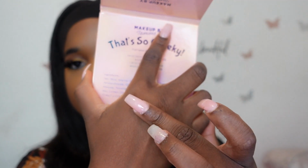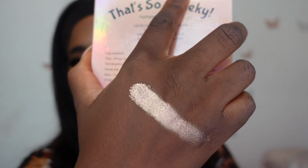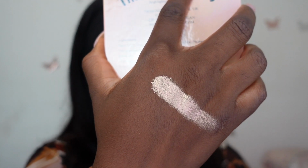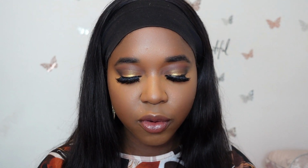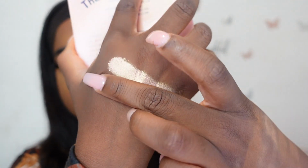Okay, so the formula is creamy upon first touch. So that is our first shade. And like I said before, it's like a champagne-y type of pinky toned colour. And then I'm going to go ahead and swatch the more gold shade just underneath that one.